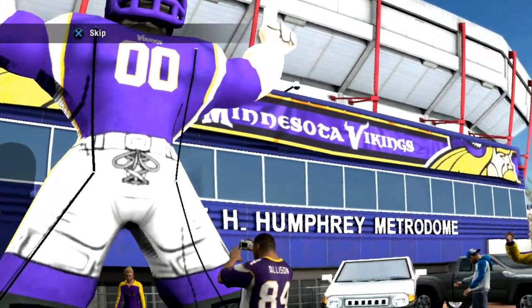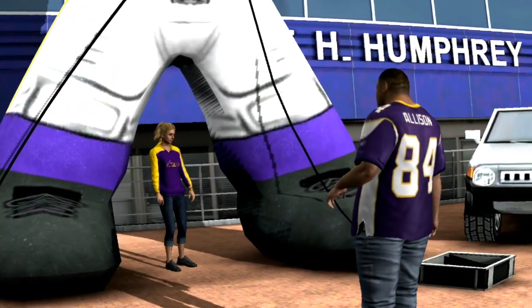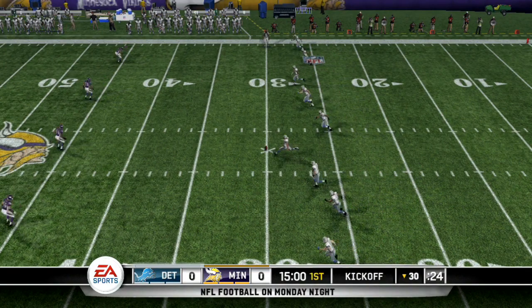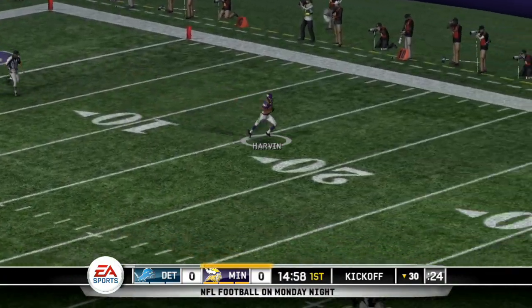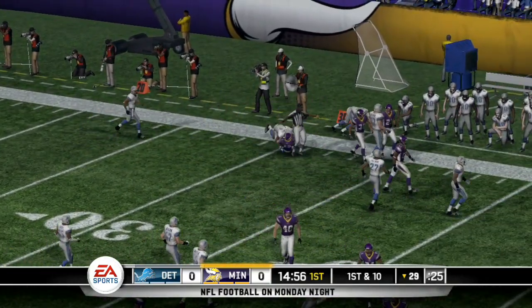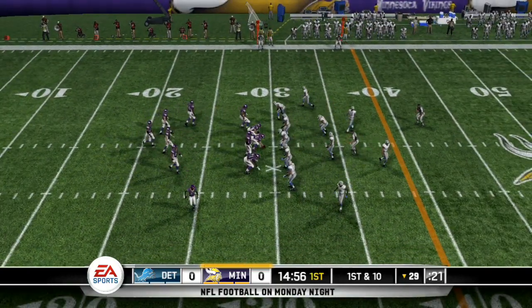It's just about time to bring you another NFL matchup. Kickoff is just around the corner. The Lions will kick off to begin the game. The Vikings will set up shop at the 29-yard line.